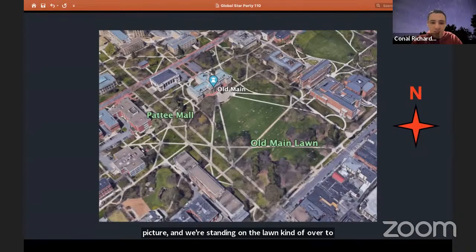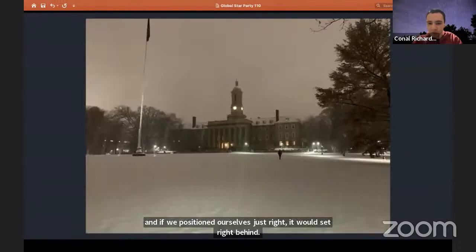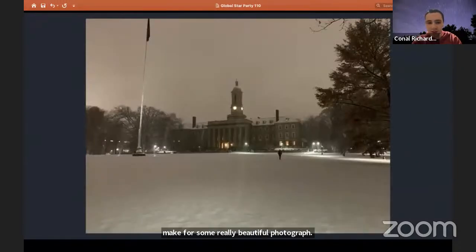You can look west and see the moon moving over those buildings. So it would go kind of from the bottom to the top as it's setting in the west. If we positioned ourselves just right, it would set right behind Old Main and right next to that bell tower there and make for some really beautiful photography. So here's what that building looks like during the day. I got this picture during a snowstorm sometime after. But we ended up seeing the moon come behind that flagpole you see there and just over those trees and over the chimney, and then behind the building.